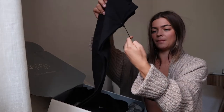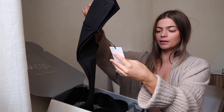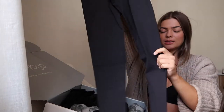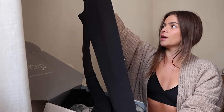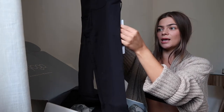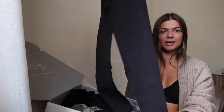They've also sent me a pair of their high-waist airbrush leggings. These are in an extra small as well. Just a classic pair of black leggings. These look unbelievable. They actually look like the perfect length as well because I am pretty short. These are the new 24-inch inseam, so they should be perfect for me.